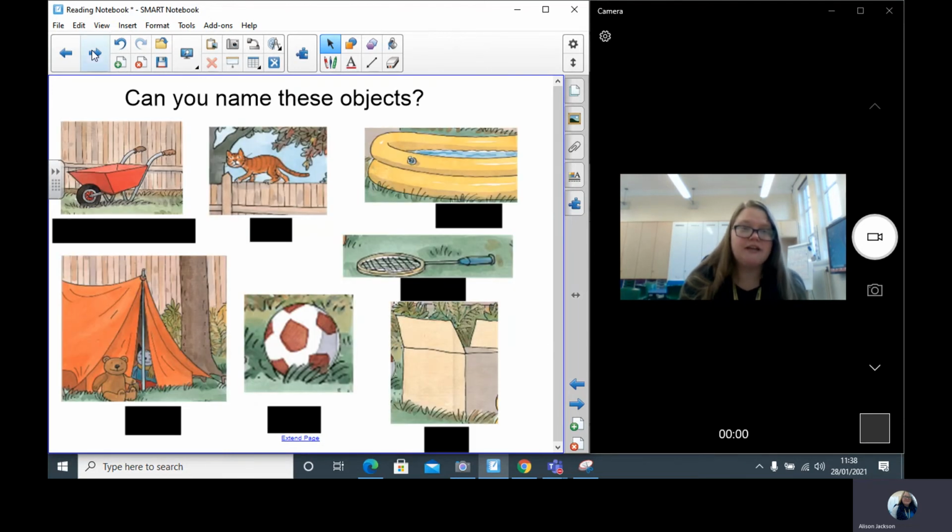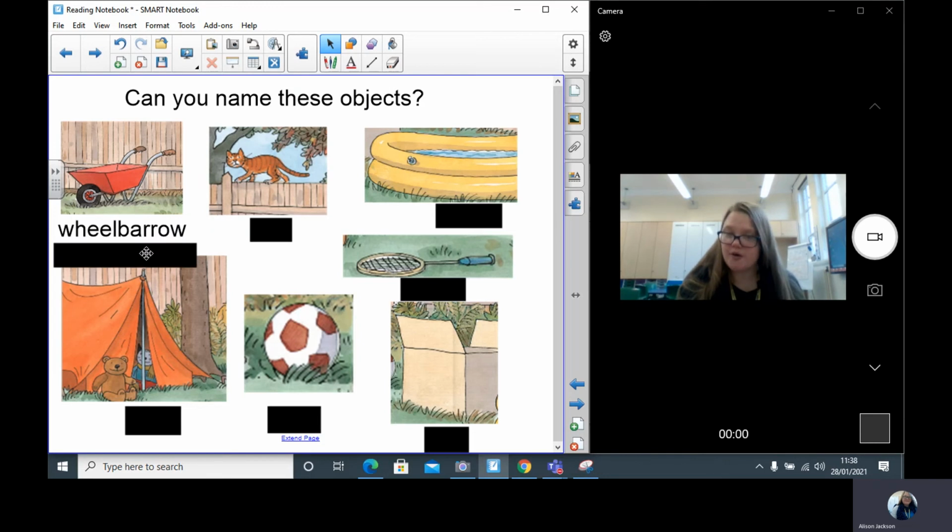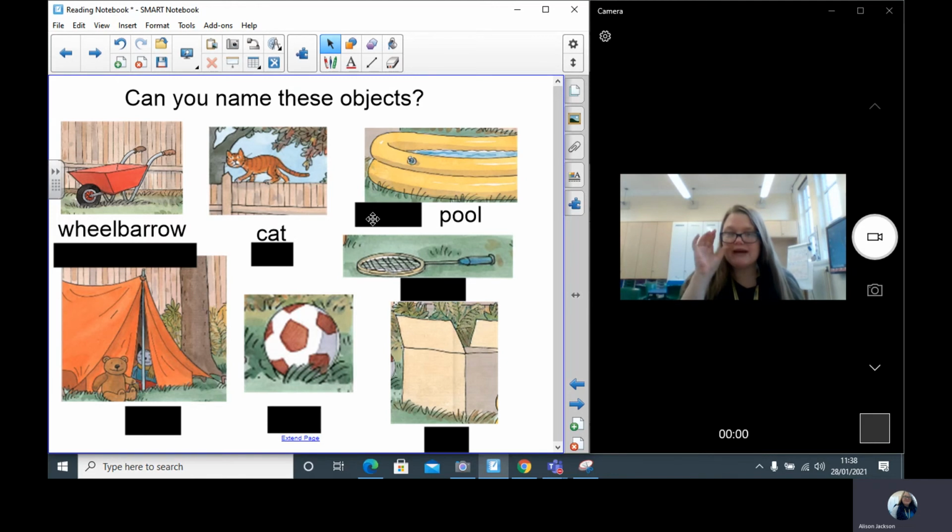Okay, last question. Can you name some of these objects? What is this? That is a wheelbarrow. What is this? That is a cat. What is this? That is a pool. Some people might say a paddling pool. You paddle in it. That means you have your feet and you just paddle. You can't swim because it's not big enough, so you have a paddle in the water. You walk in the water.